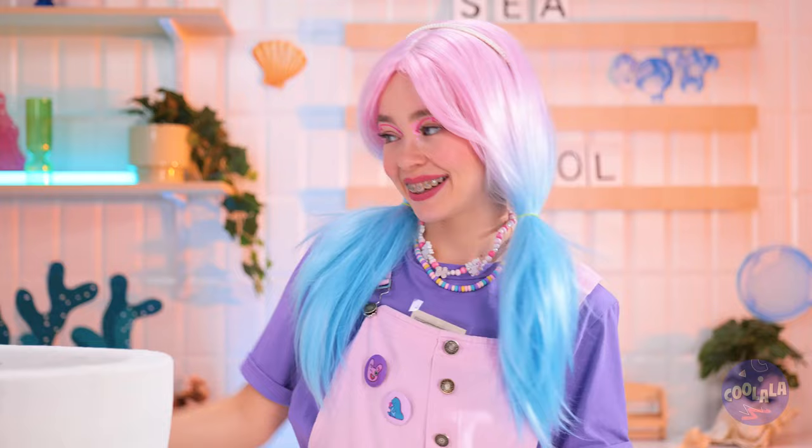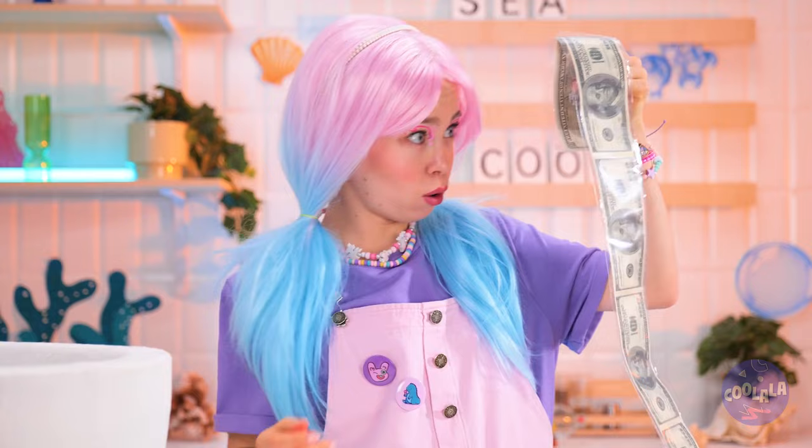Now chop up a bottle and dig a hole. Oh, we reached the chocolate center. Wow, look at all that money. I know. Why don't we roll it up together?